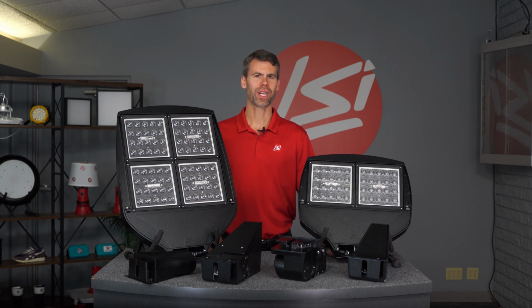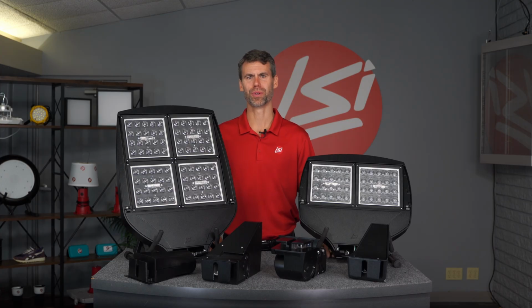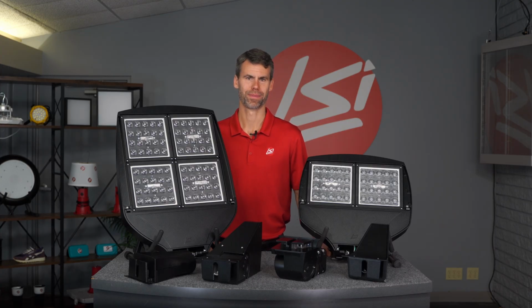For sport court applications, we have our dedicated court optic that is ideal for new construction projects, as well as our type 4 medium and corner optics for retrofit scenarios with less than ideal pole locations. And once again, we have found another good use for our type 2 distribution, since it does a fantastic job of lighting up pickleball courts when 2 pole locations are utilized on both sides of the net, providing an economical alternative to a typical 4-pole court layout.